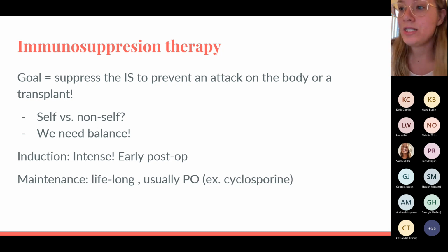We are trying to essentially get rid of self versus non-self. The body saves itself and it attacks what it deems as non-self. In many autoimmune disorders, the body actually identifies its own tissue as non-self. So the whole goal of immunosuppressive therapy is my body's no longer going to be able to determine self or non-self, so it's not going to attack anything. But the important thing is we need balance. We need to make sure that while we are not attacking our own body, we're not completely susceptible to infection.